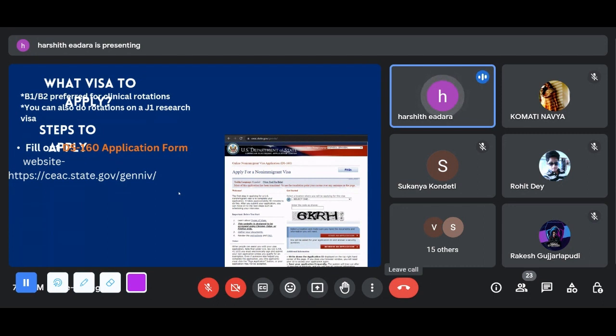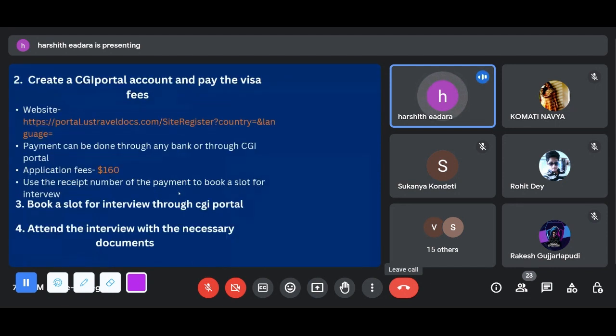You will get a DS-160 confirmation number. It is required for the process. The next step is you will create a CGL portal account and pay the visa fee. The CGL portal is a portal to get a slot for the interview. The first thing you will do is go to this website, as you can see here, create an account, and then you need to pay the visa fees. The visa fees is around $160.